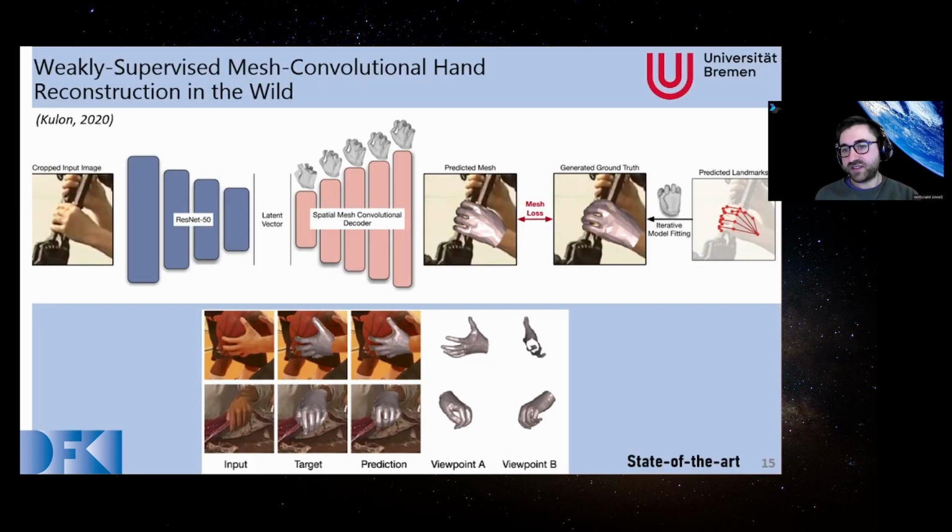Here we see a current state-of-the-art architecture to estimate 3D hand poses from RGB images published by Kulon et al. To generate ground truth training data, a large collection of YouTube videos were processed. First, a simple 2D hand pose estimator was used to detect key points in the image frames. Then followed an iterative fitting of a MANO hand mesh. The results are used as a mesh for a feed-forward network with a mesh convolutional decoder. In other words, it is an approach for end-to-end neural network training with mesh supervision that is obtained through an automated data collection method.